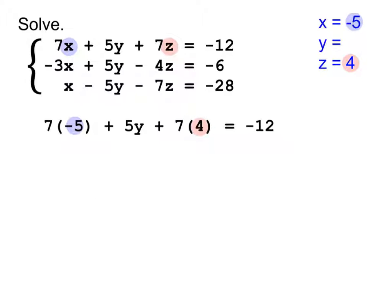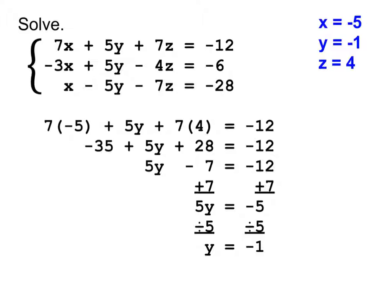Once you found z, that means just the y left. I take my x, I take my z, and I plug them back into any of the original equations. I chose the first, and then that gets us our last value. And so we got our solution then. X equals -5, y equals -1, z equals 4, and we're done because we found all three values.